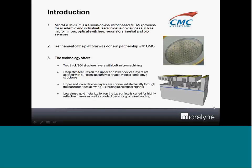Bond is also electrically connecting, so that you can route signals off from the top device layer to the bottom device layer and connect up electrodes or what have you on the bottom. Low stress gold metallization is also available on the top surface, suited for making bond pads, as well as highly reflective surfaces needed for things like optical mirrors.